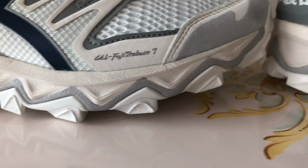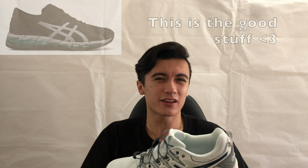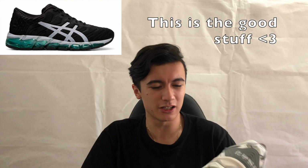And if we move down to the midsole, we've got this pretty standard Gel-Fuji 7 midsole. So it's got these really jagged lines. We've got flight foam and Duo Max on the heel as well, and embedded gel apparently. I personally like visible gel, but hey, can't complain about this.